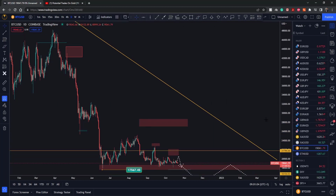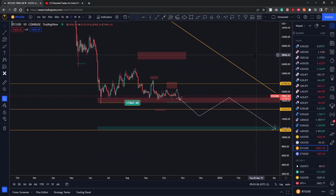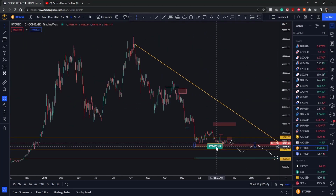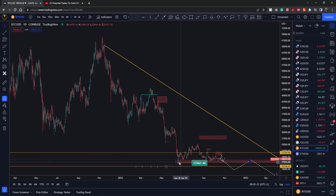So if we look at the next levels where I'm actually expecting to see price at, if we zoom out a little bit, we've got the level of 17,500 right here, this daily low. Once we break below that, then we're heading towards the 16,000 level and possibly even lower, all right? We're currently trading around the 22k level.